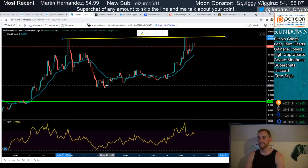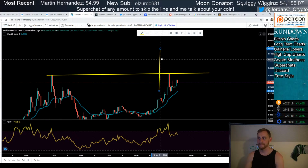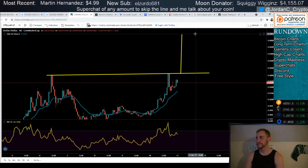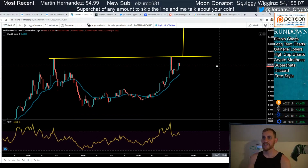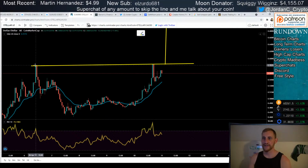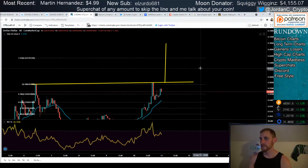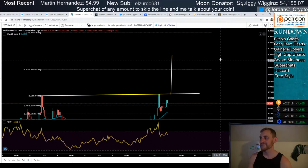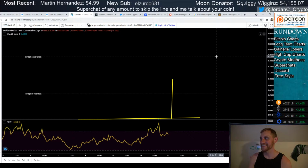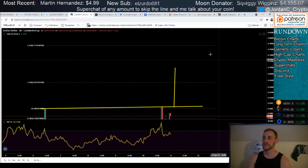Measure move target is upwards of, looks like 70 cents. 70 cents is your measure move target there. And then if you wanted your fib targets, let's see if any of them match up to that. Top to bottom. Yeah, so 1.618 is 65 cents. 2.618 is 77 cents. So somewhere in that 65 cents to 77 cents range, probably your next move for XLM.